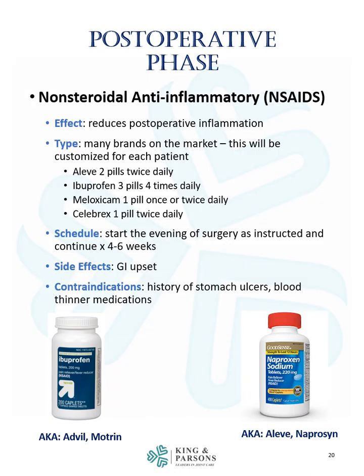Nonsteroidal anti-inflammatory medications, also known as NSAIDs. The effect of these is to reduce postoperative inflammation and pain. There are many brands on the market, and this can be customized for each patient. Aleve, 2 pills twice daily, ibuprofen, 3 pills 4 times daily, meloxicam, 1 pill once or twice daily, and Celebrex, 1 pill twice daily are all potential options. The schedule of these is to start the evening of surgery as instructed and continue for 4 to 6 weeks. The main side effect of these is GI upset, and contraindications include a history of stomach ulcers or concurrent use of blood thinner medications such as Eliquis, Xarelto, or Coumadin.